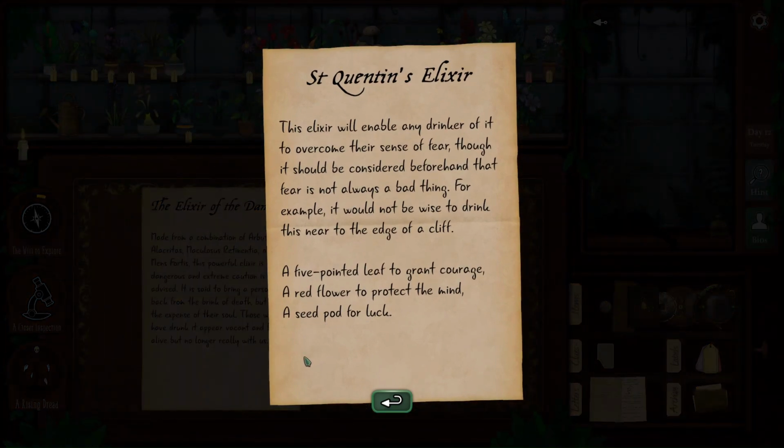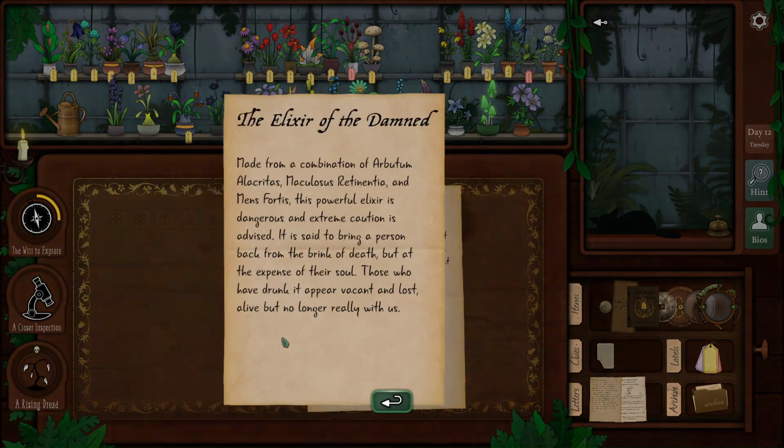Yes! Alright, let's see if we can do it. St. Quentin's Elixir. This elixir will enable any drinker of it to overcome their sense of fear, though it should be considered beforehand that fear is not always a bad thing. For example, it should not be wise to drink this near the edge of a cliff. A five-pointed leaf to grant courage, a red flower to protect the mind, a seed pod for luck. Okay. And then what about this one?